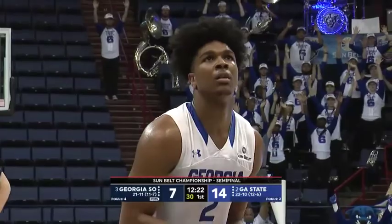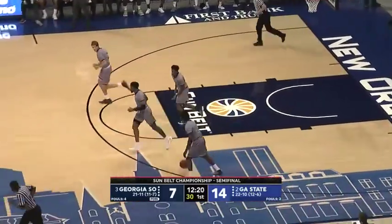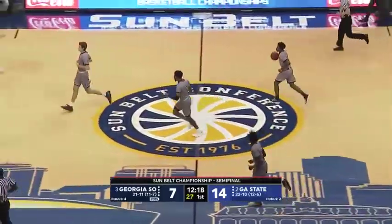Ben Levy grew up down in southeast Georgia near the Georgia Southern campus. He's from Savannah, went to Jenkins High School. He missed both free throws.